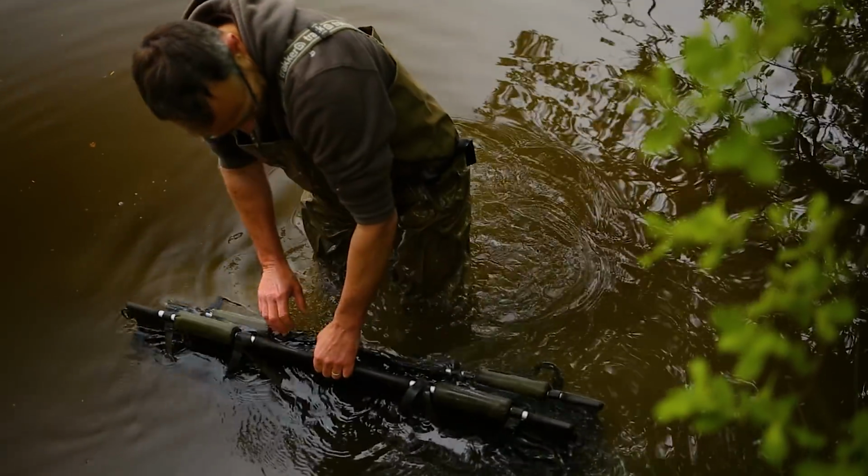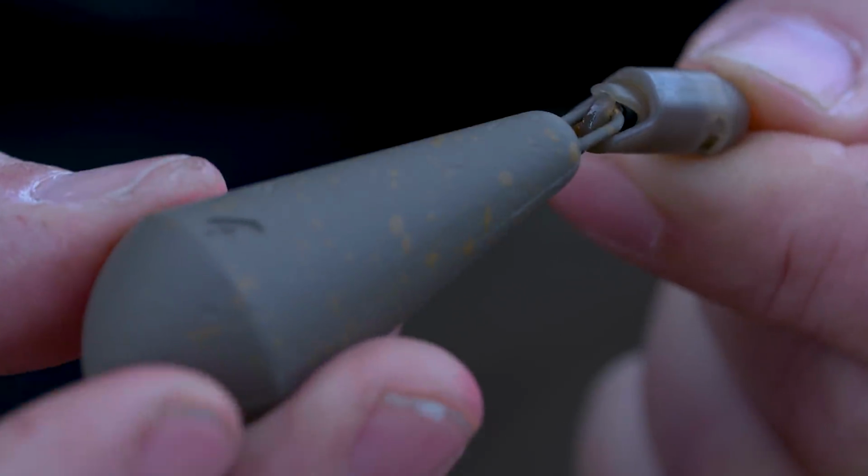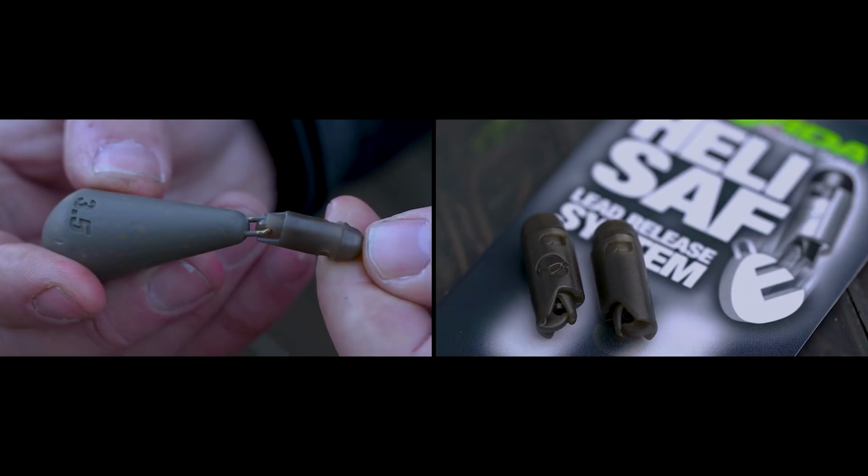There's 3 facets of this rig that make me absolutely go for it. The first is that I can change the lead and take the lead off very quickly. If I want to reel in, grab a rod and a landing net and go stalking, it's so simple with a heli-safe just to pop that lead off, put it in your pocket, and away you go.